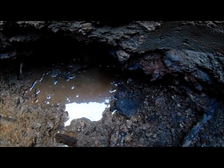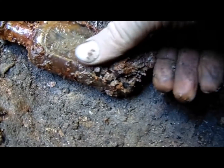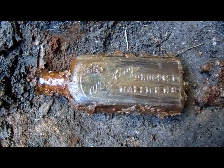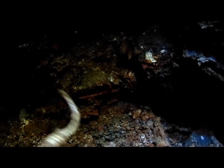Alright, just dug one up from down there. And here it is. It's a nice embossed one. Yep, I got a couple of these, but I think this one's a different size. Okay, I got a couple of things showing up. And we got a flask over here. And we got yet another bottle right beside it.